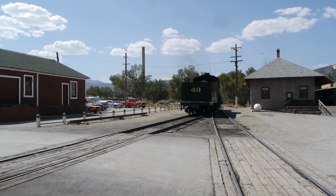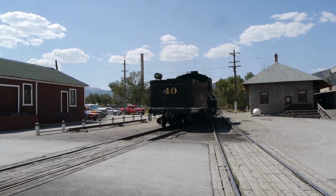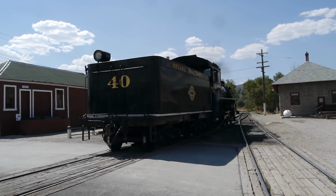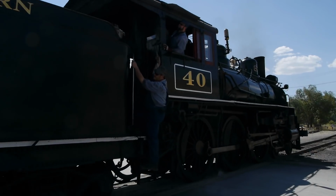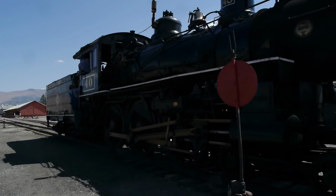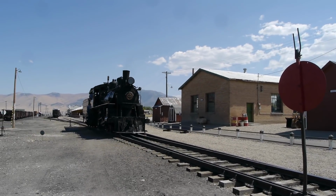the Star Train. Oh, I've always wanted to go on that one. So we got there in time to go on the Star Train, and that was really fun. So check this out, the Nevada Northern Star Train. This is actually what's brought us out to Ely, number 40 here.